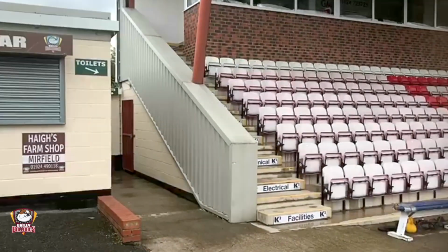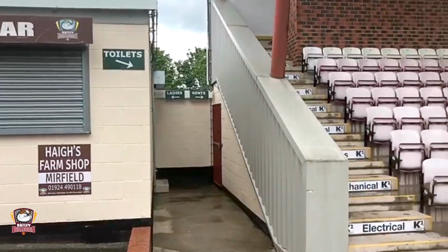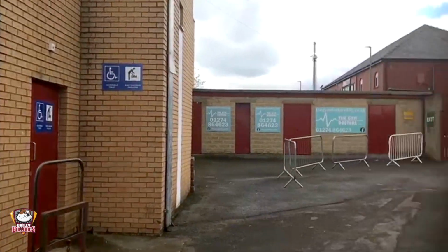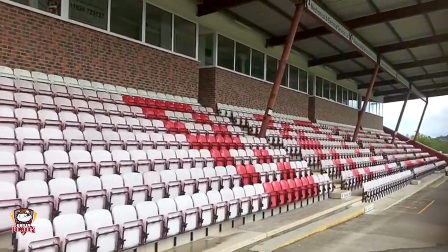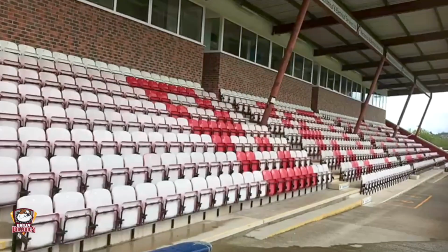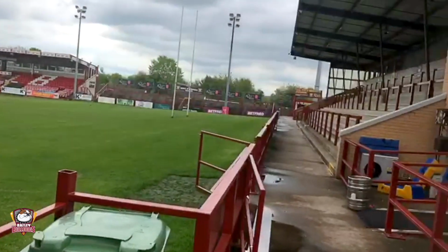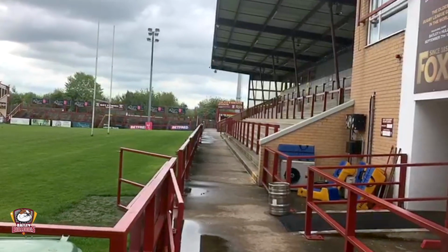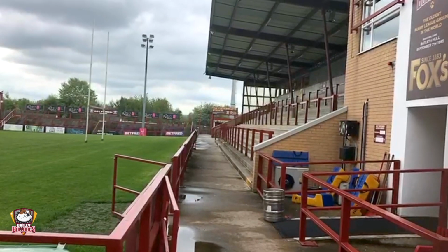And toilet facilities, we have our new ladies and gents toilets to the side of the stand there, and we still have the old disabled toilet there. So there's full toilet facilities on this side of the ground for anybody who wishes to purchase tickets in that stand. You will not be allowed to travel from that stand round by the players' entrance towards the beach stand, as this players' entrance area is what's called a red zone, which is for players and officials only, and so you will not be allowed to travel that way.